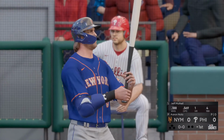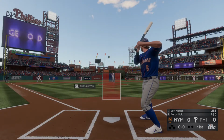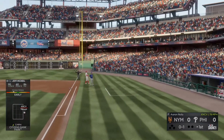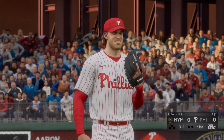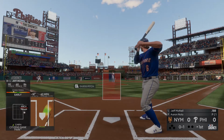So now into the box is Jeff McNeil, and we are set for baseball here this evening. The third baseman. Here's the first pitch. First pitch, 7:05.